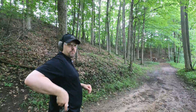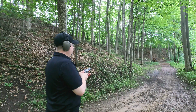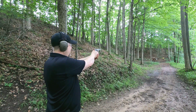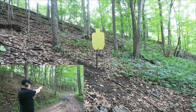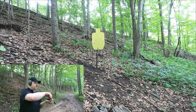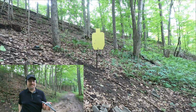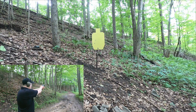Now with the 38 Special, I'm gonna aim off the target just a little bit to the right because I know it shoots left. See if I'm making any hits with this. All right, I had to reload. I deleted that spiel I said about a dead primer because I only had one round in there. I don't want to look stupid, but all right, we'll keep going.